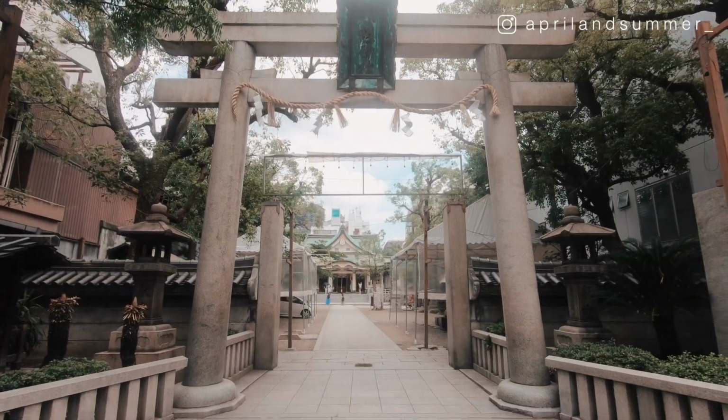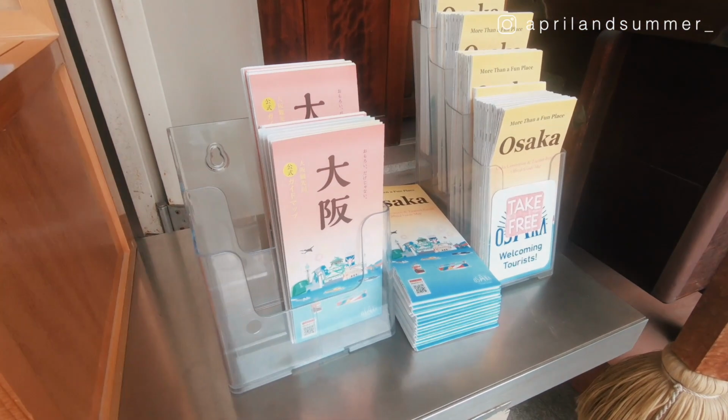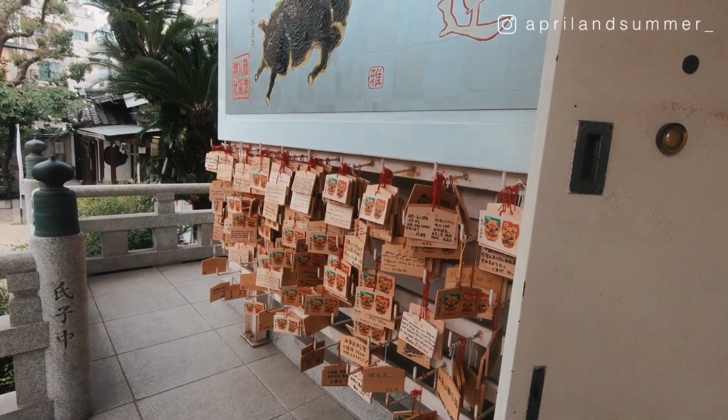If you want to take a short detour and see a small but unique and interesting shrine while strolling the busy Namba area, I recommend going to Namba Yasaka Shrine. It is located just less than 10 minutes on foot from Namba Nankai Station or 15 minutes from the Tombori area. Entering the shrine doesn't require any fee, and if you wish, you can take photos as much as you want.